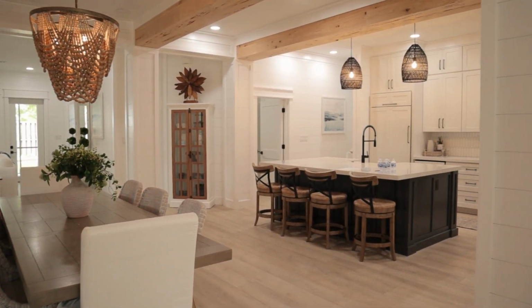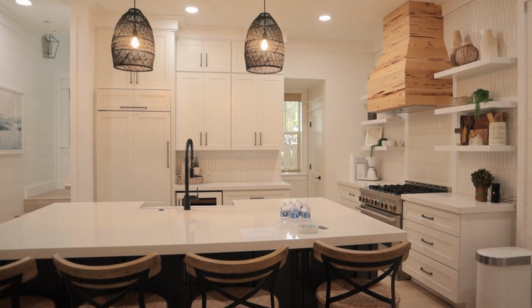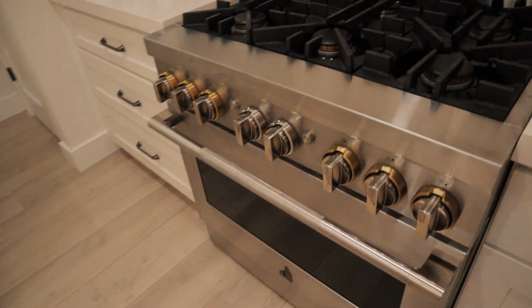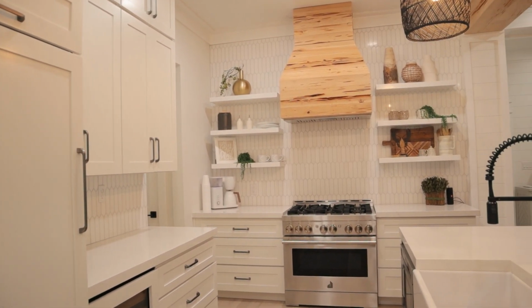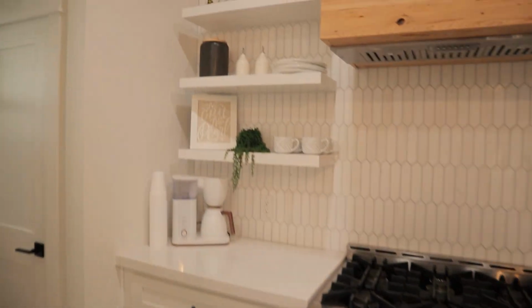Beautiful wooden beams coming through here. Gorgeous, thick countertops. Even my thick booty couldn't break that if I sat on it. Coming through here, you can automatically see your wine fridge. Look at this, 6-burner stove. Matching hood vent. Look at that. Absolutely gorgeous. I love those beams. Oversized shelving. Gorgeous black splash. Just love how this property's decorated.